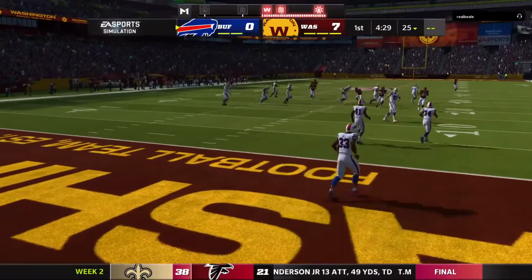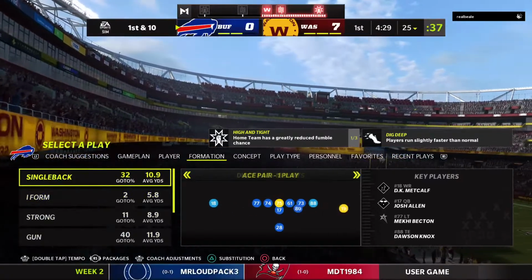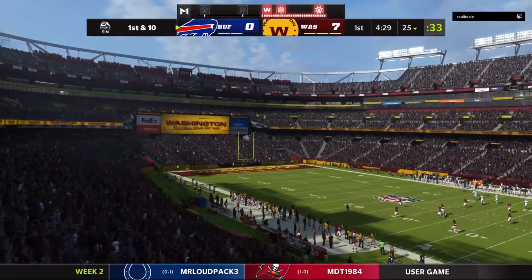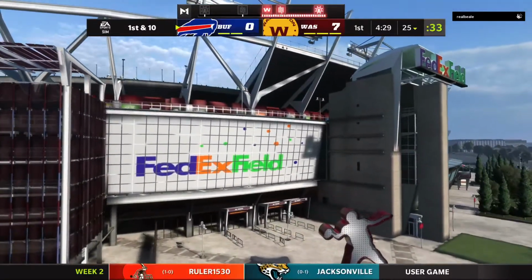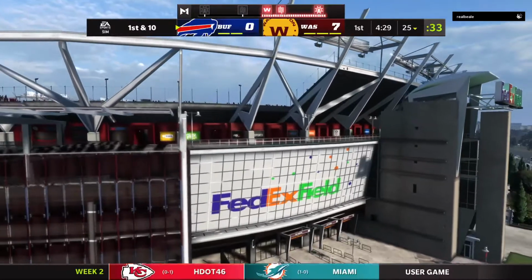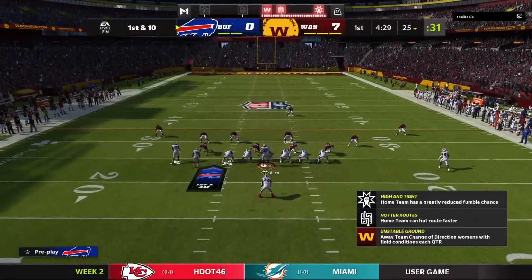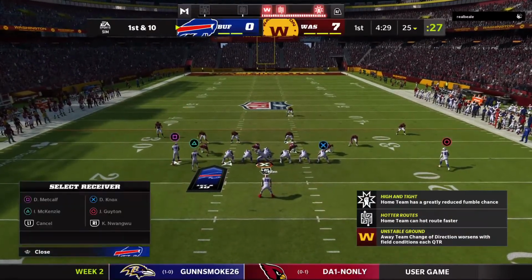Fair catch signaled for and taken successfully. The Bills come to the line to start their next drive. And last time, decent field position through the pick six.